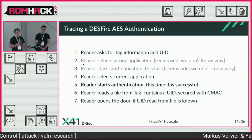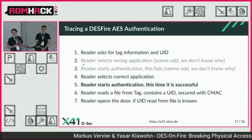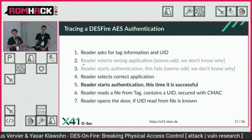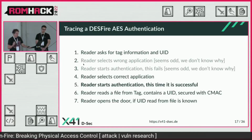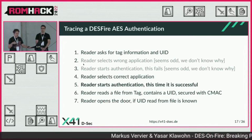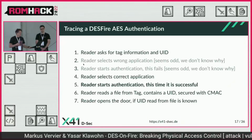Why do I mention that? It confused us a bit. If you have some error when reversing something, maybe it's intentional, because otherwise, if the reader doesn't do it, the authentication fails. Does anybody have some idea why that is? We didn't find out why, but it just has to be like that. You have to do something wrong, and then you can actually start the actual authentication.